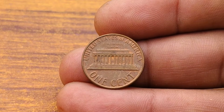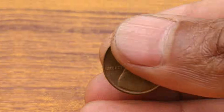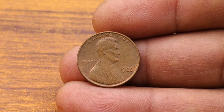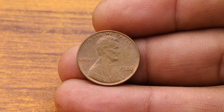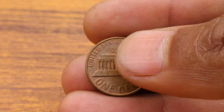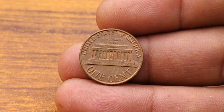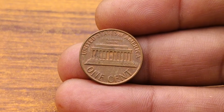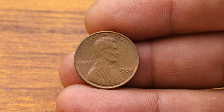Look for minimal wear and sharp details. Some 1980 pennies have known errors, like off-center strikes or double dies, which can increase their value significantly. Sending your coin to a professional grading service can provide an official assessment and increase its marketability. Even if your 1980 penny isn't worth thousands, it's still a fascinating piece of history.